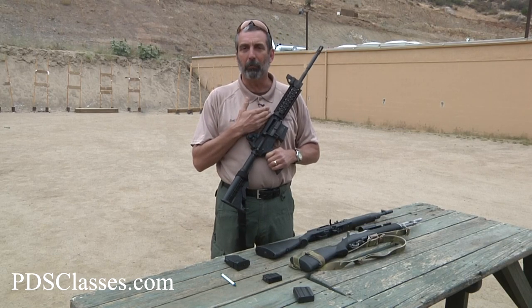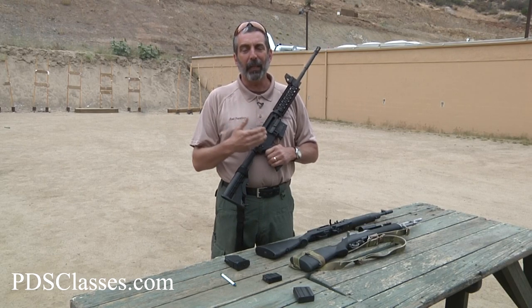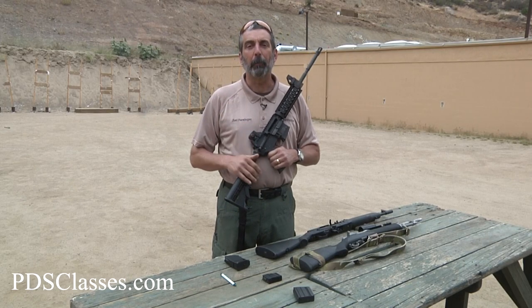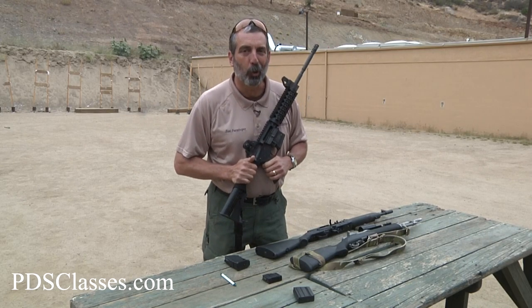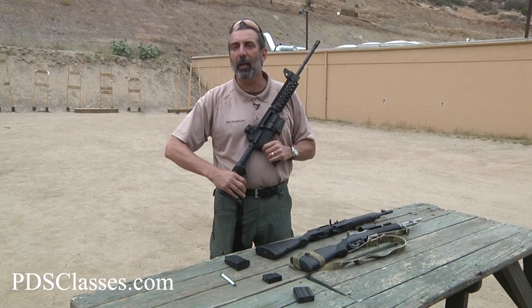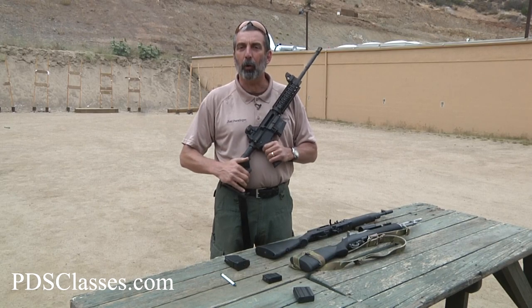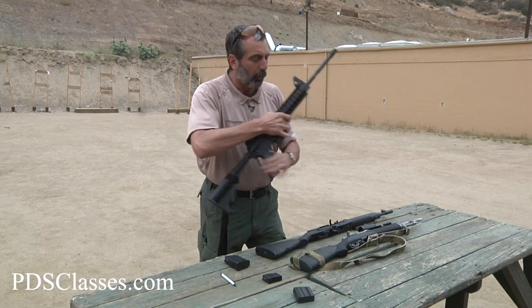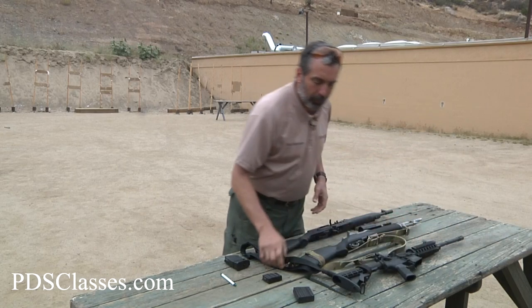Now, these are awesome self-defense rifles, but with that limitation, they might make them a little less desirable for those states. You still might want to have one just because they're awful cool and they're fun, but I don't know. That's a decision for you to think about when it comes to, would you want this to be your primary self-defense rifle in a state that's restrictive like that? So, we'll look at a couple of other options.